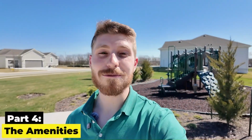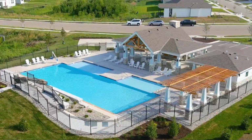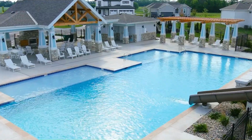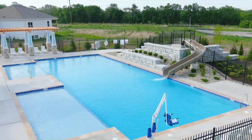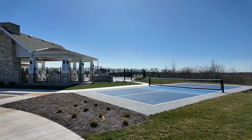Now, as promised, the final part of the video is all about the amenities. Here's an example of what they look like during the summer when you've got the pool full of water and the water slide going. I love the outdoor pavilion and the community grill area. There's plenty of seating for everyone, and that's in addition to the playground outside as well as the pickleball court.